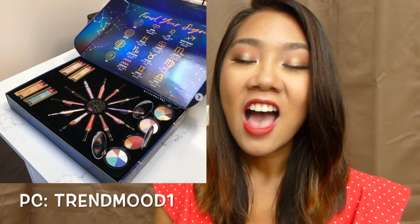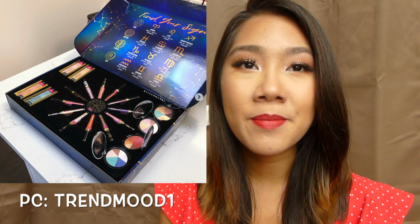So, moving on to the Wet n Wild collection that everyone is talking about, and that is the Zodiac collection. I think the Zodiac theme is fun. I think it is definitely going to become overwhelming at some point, but brands have different takes on what the Zodiac theme is, so it is a little more interesting than just the unicorns that we have been seeing. But again, this collection is a lot different than the other Zodiac collections we have seen.